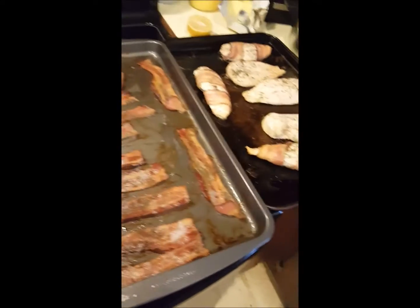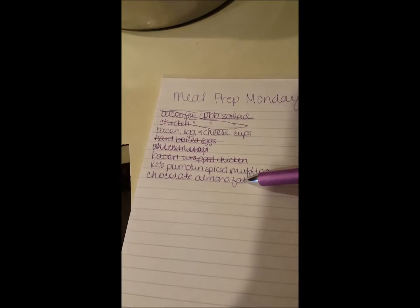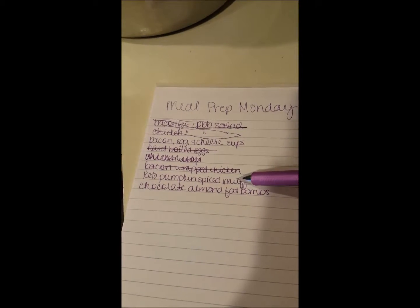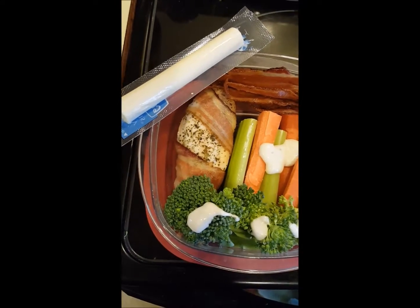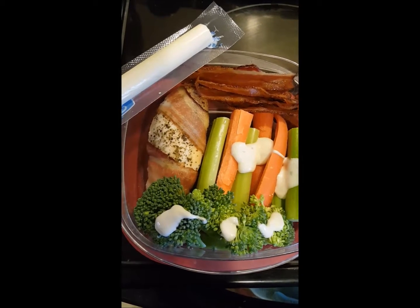In the meantime, I'm going to put these away. And for these two, I'm waiting on Amazon Prime to deliver my almond flour and the almond butter. So here are the boys' lunches that I've already made ahead, because tomorrow is Tuesday and we have to be out the door by 7:20.